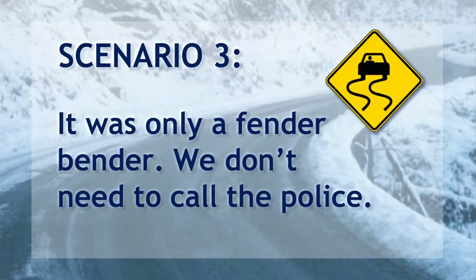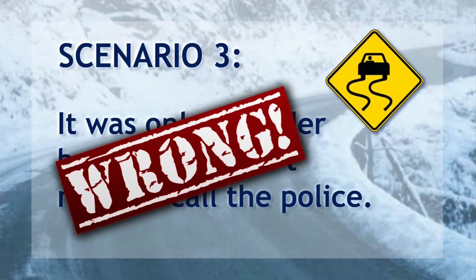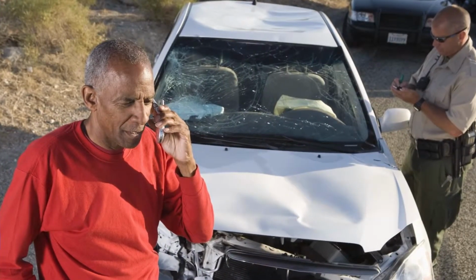Scenario number 3. It was only a fender bender, so we don't really need to call the police. It is very important for you to go ahead and do that exchange of information, call the police, even when the other person is saying, please don't, I will tell you, I did it, I caused it, whatever it may be. It's not enough. You need to call the police because you need to have it documented.